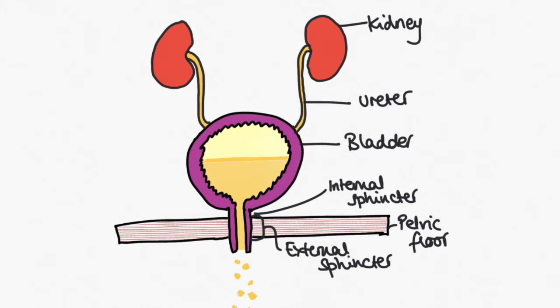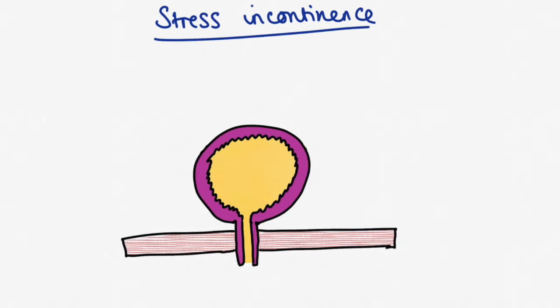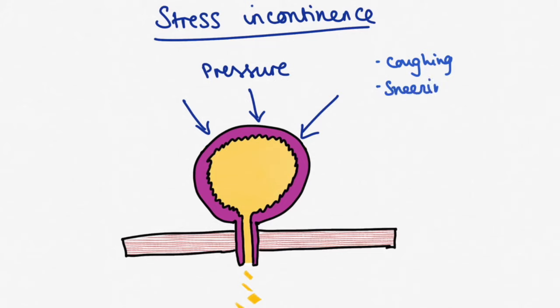The definition of urinary incontinence is uncontrolled leakage of urine from the bladder, and this can be anything from a few drops to several hundred mils. I'm now going to talk to you about the most common types of urinary incontinence, and the first one is stress incontinence. Stress incontinence is the leakage of urine when there is additional pressure on the bladder, and this can occur with everyday activities such as coughing, sneezing, exercising, and also during pregnancy.